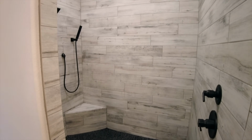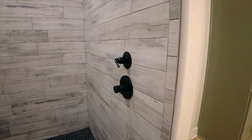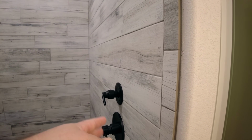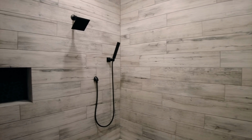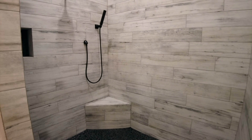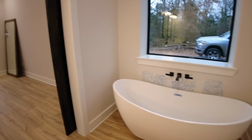And then something that we like to do, we always ask customers if they would like for us to put the controls on one side or the other so that they don't have to be under the shower head. So here we put the controls on the right as you walk in, so that you can just step in here, turn the controls on, turn the water on, and then let it warm up, get to the temperature that's suitable, and then step in when you're ready.